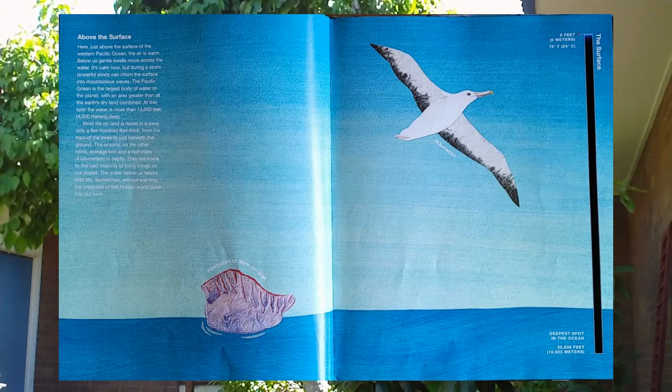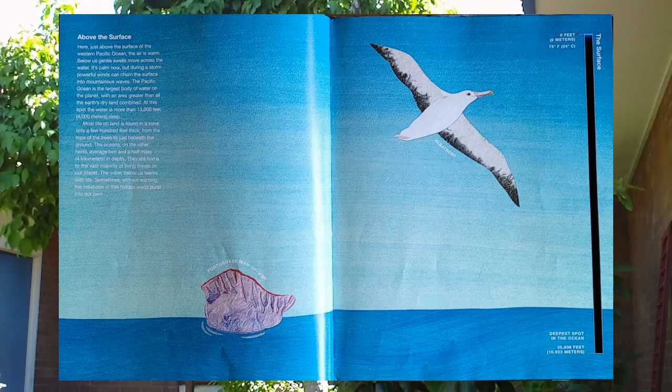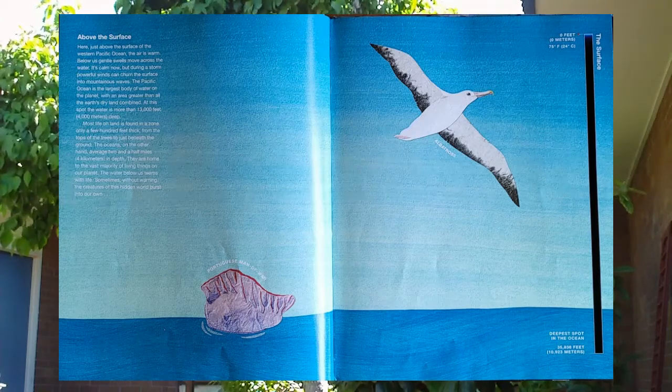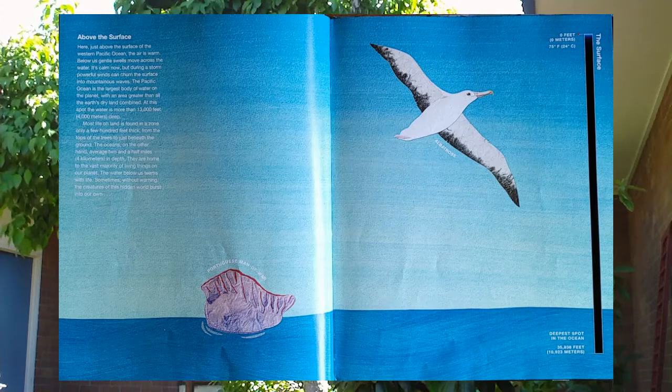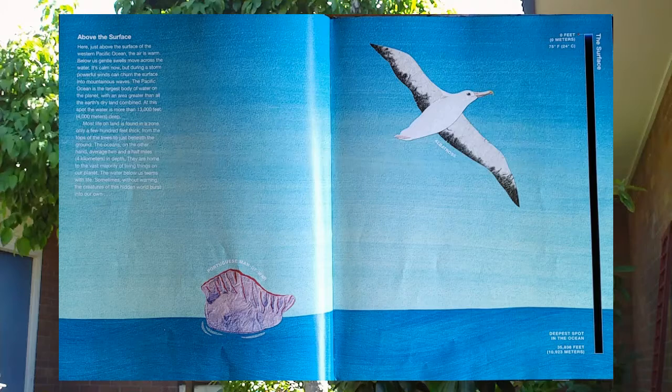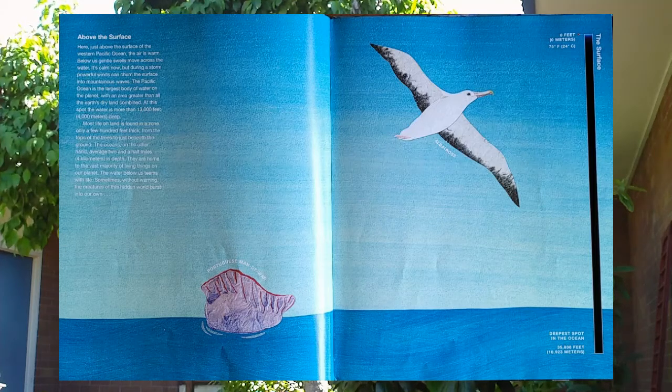Most life on land is found in a zone only a few hundred feet thick, from the tops of the trees to just beneath the ground. The oceans, on the other hand, average 2.5 miles in depth. They are home to the vast majority of living things on our planet. The water below us teems with life. Sometimes, without warning, the creatures of this hidden world burst into our own. And the left-hand side is a Portuguese man-of-war, a jellyfish, and an albatross bird.